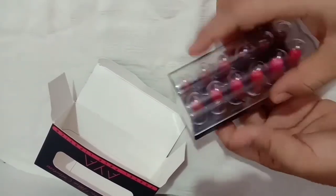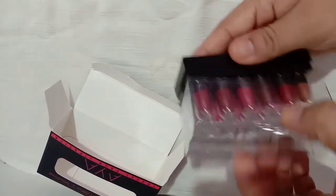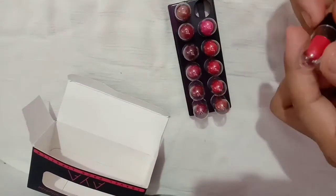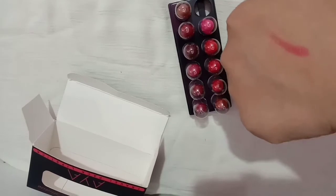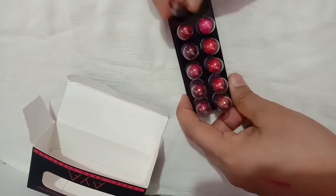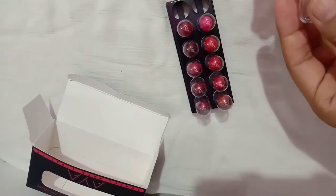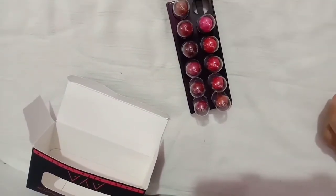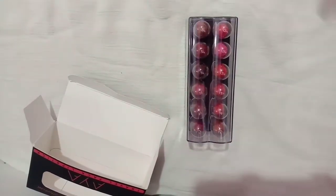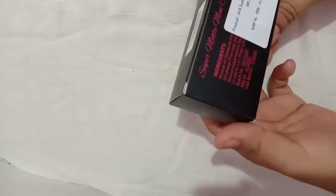It comes with different sets of 12 lipsticks, and there are only 2 sets actually, and this is set number A and there is set number B. So here I'm showing some of the colors, and also I'm going to read for you some of the ingredients that are added here. There are ingredients like mineral oil, ozokerite, ethylhexyl palmitate, microcrystalline wax, and many other ingredients.